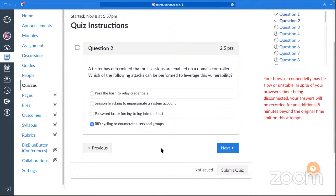The answer is actually number 2. Because null sessions are enabled, which means you can log into a system with no username or password, it should be easy to impersonate a system account who has highest privileges. Again, don't think beyond the scenario that they give you. Don't start adding things into the question that is not listed there. In this world, we only have a domain controller, and we found out that it can do null sessions. That's it. There's nothing else in that scenario.